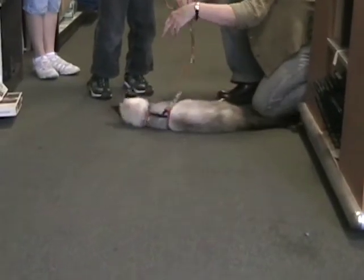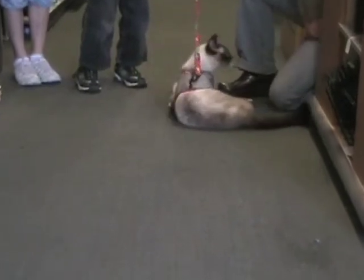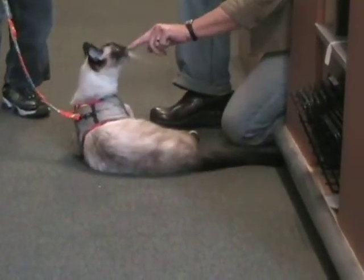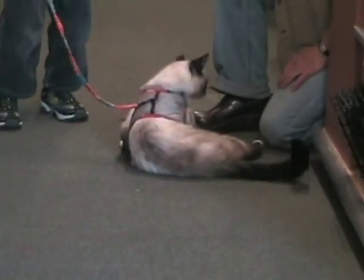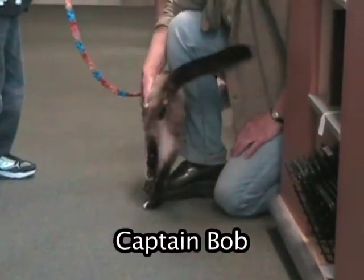He will do the little patty paws. If you scratch and pet him, he'll knead his little paws. He's an absolutely gorgeous cat. He has beautiful blue eyes, and I think it's pretty fun that he likes to walk on a leash. Wouldn't that be fun to walk him around your neighborhood? Come down to the center and meet Captain Bob.